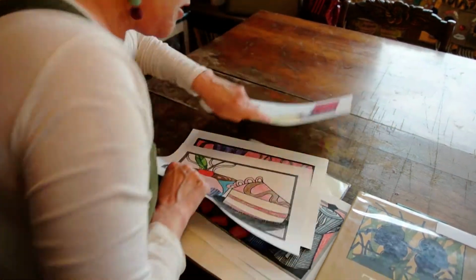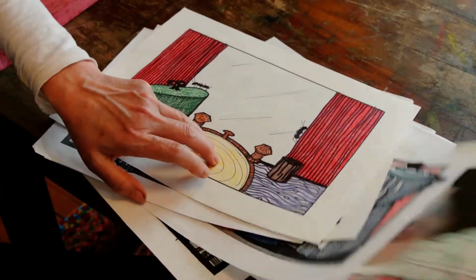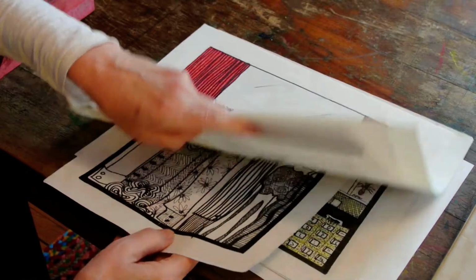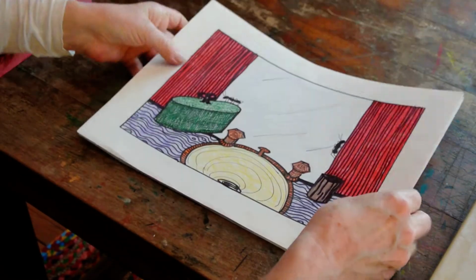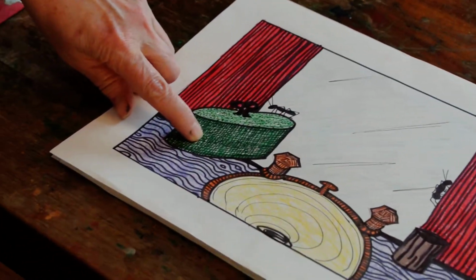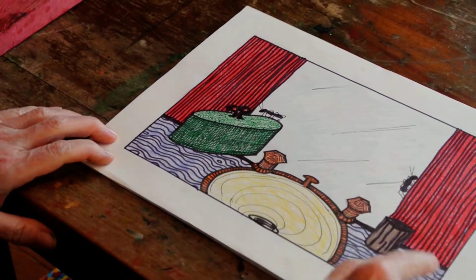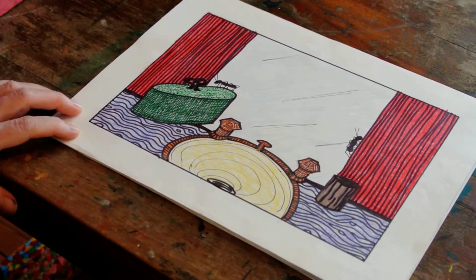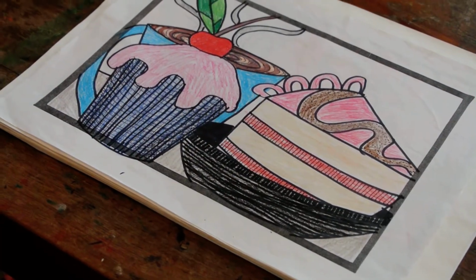Chris Van Allsburg used lines a lot in his illustration style. Maybe you noticed that. To change shape and to make things look three-dimensional. And he also used dots. If you cross your lines over each other like here, it's called cross-hatching, and if you just use dots, it's called stippling. And here, I just used dots going in the direction of the item the ants were crawling on.